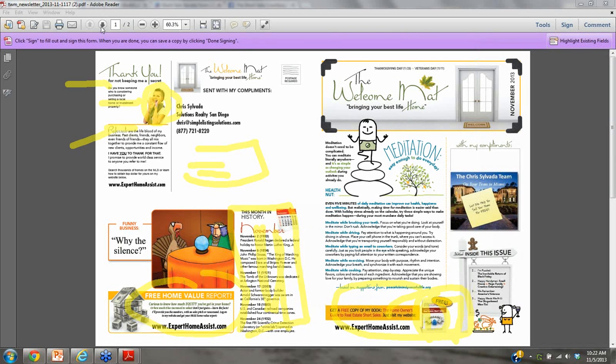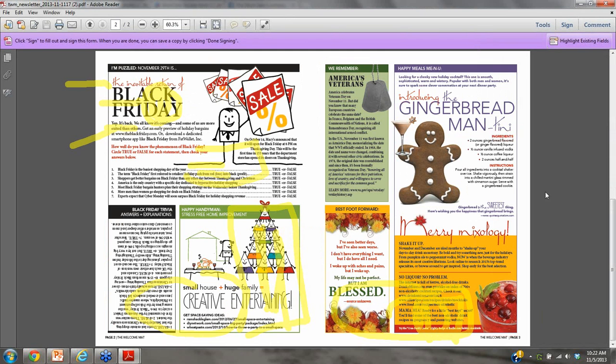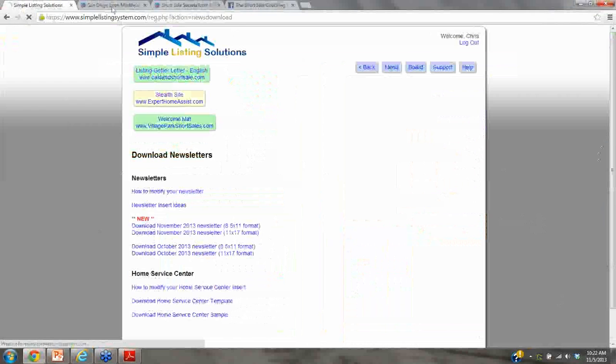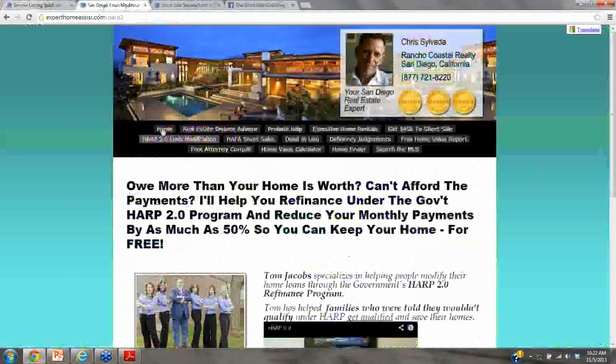This is cool. Let's look at the inside pages. So there's the Welcome Mat for November. And as an agent, it's really easy. You just open it up, put in your photo one time, and then it's done forever. Every month your newsletter just arrives in your back office, to this system, this website, with a built-in CRM.